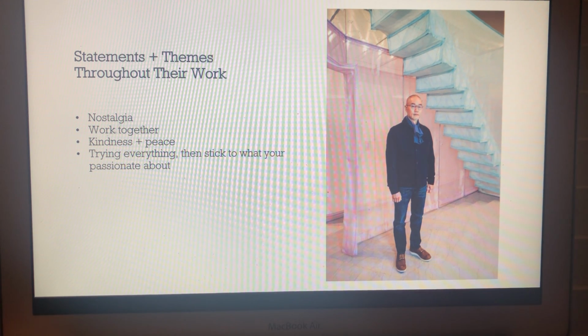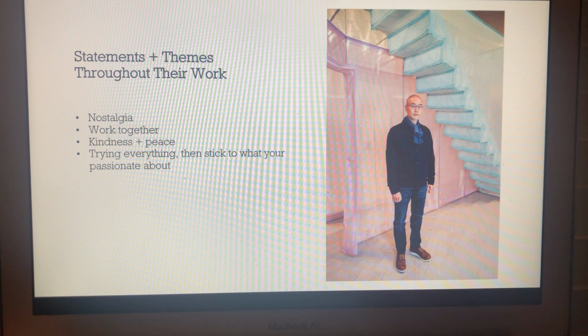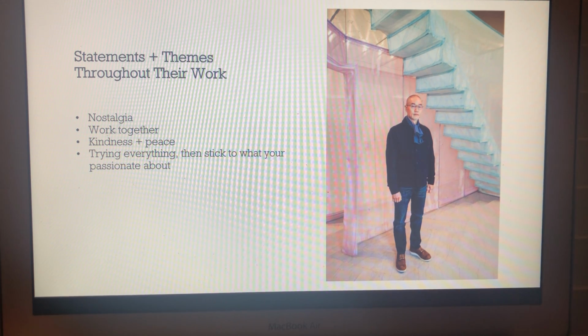He really puts out there the need to work together, have kindness and peace, and it's a good example of, you might think that you want to do something forever, like he thought he was going to be a painter, but he tried sculpting and that's his career.